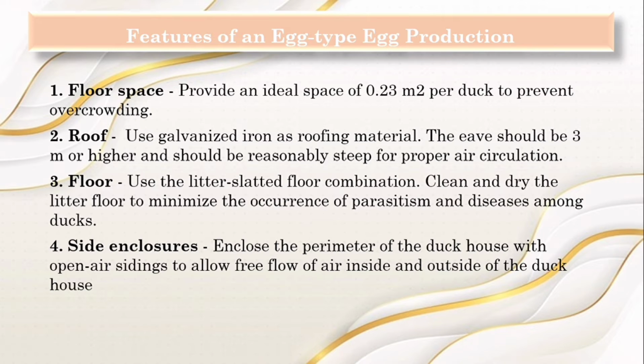And next thing, we have roof. Use galvanized iron as roofing material. The eave should be 3 meters or higher and should be reasonably steep for proper air circulation. And next thing, we have the floor.